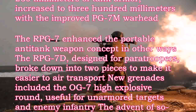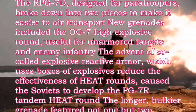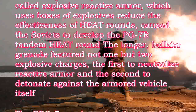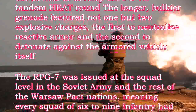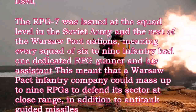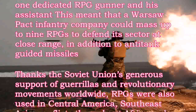The RPG-2 entered service with the Soviet Army in 1949. It had a range of 150 meters and could penetrate 180 millimeters of armor. This made it possible for the rawest of recruits from the motherland to destroy the latest NATO tanks, including the American M26 Pershing and British Centurion, with ease. The RPG-2 was widely exported abroad and armed both North Vietnamese Army and Viet Cong units during the Vietnam War.